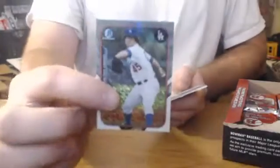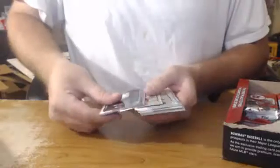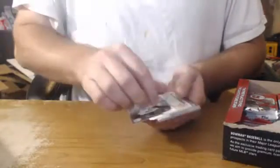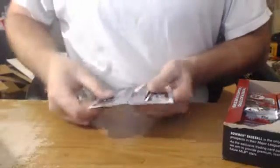All right, we got a Grant Holmes mini for the Dodgers. And next hit's going to be a Rymer Liriano rookie auto for the Padres. Good old Rymer Liriano. Pulled his red in the last case we did of this product. He sucks too.